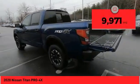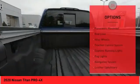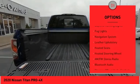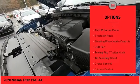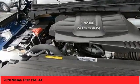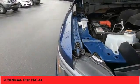This vehicle has less than 10,000 miles. Here are some of this vehicle's great options: panoramic moonroof, bedliner, alloy wheels, traction control system, daytime running lights, fog lights, navigation system, leather upholstery, heated seats, heated steering wheel. Wouldn't you look great in this vehicle? Stop in today and see for yourself.